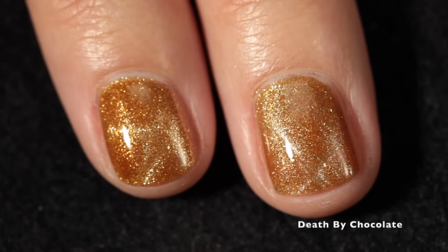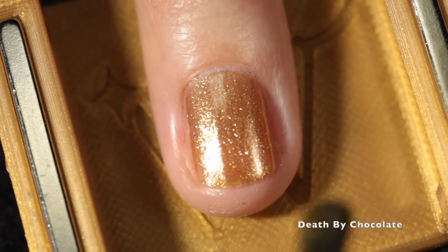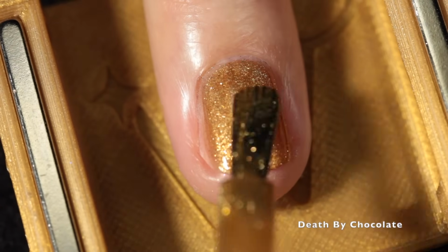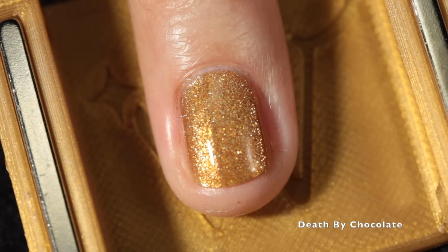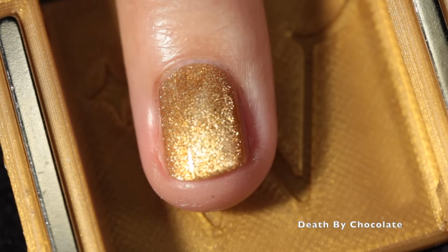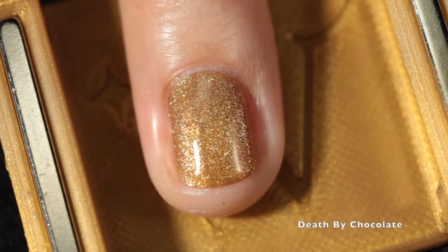Just a really fun and interesting way to wear your nail polish, but this one I think in particular looks beautiful with the velvet style application. Just kind of really works with the richness of the color and giving it a really luxurious look.